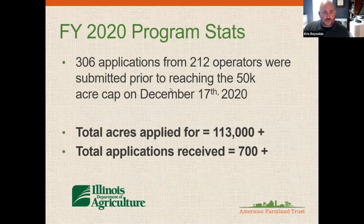So in FY20, as I mentioned, that sign-up period was held for a little over a month. The 50,000 acre cap was actually met in less than 2 weeks. So there was a great demand for the program.